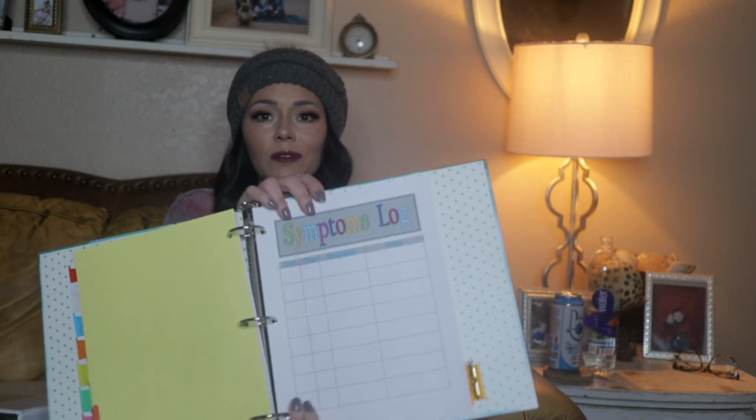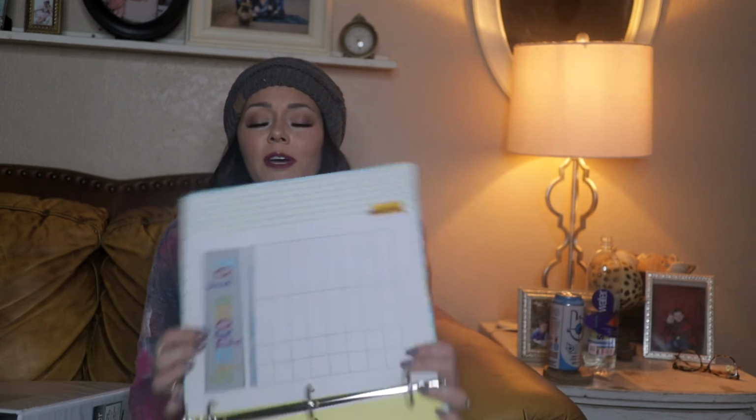The next one would be symptoms. I also found this symptom log. I think it was on Pinterest. Really easy, because that's really important too. As you can see, I need to be better about keeping track of my symptoms, because you want to keep track of any new symptoms, the onset, the circumstances surrounding the symptoms, what makes your symptoms worse, better, what you do for relief, any triggers and things like that. So I find it easiest to keep a log so that you can keep track of all that.